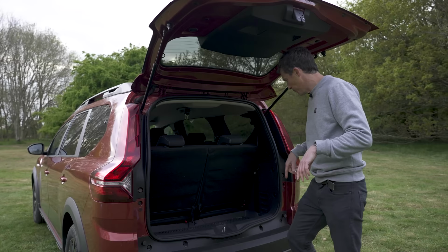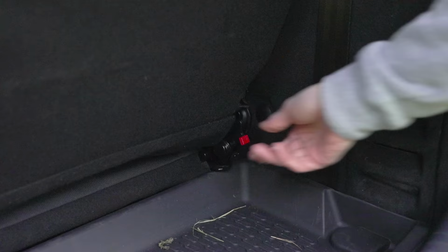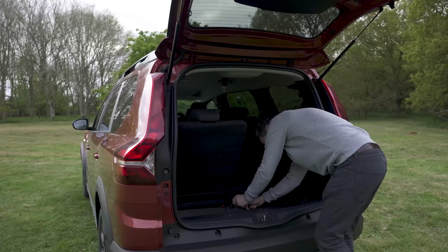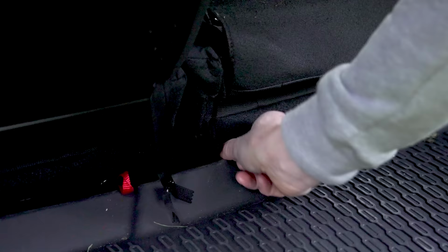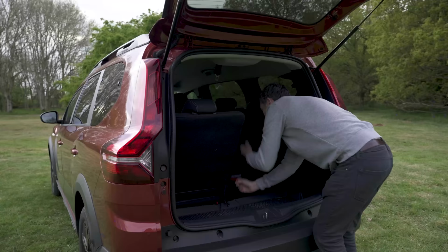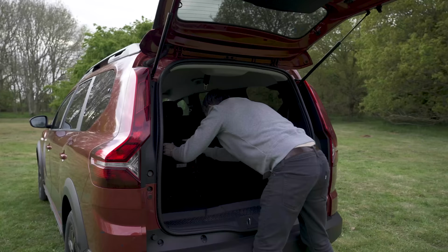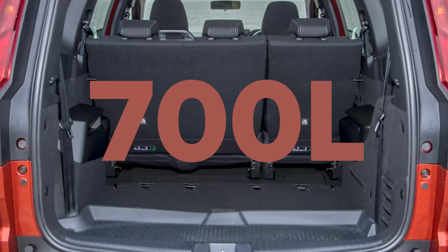Now, if you want to go into 5-seater mode for some more boot space, you do that, then you pull, come on, this is fiddly, getting your fingers in there. Come on, you can do it. And you tumble that forward like that. Oh, right. Gotta do that again. So down with the one. Come on, you bugger. And then pull that. And then you have, in 5-seater mode, 700 litres of space.